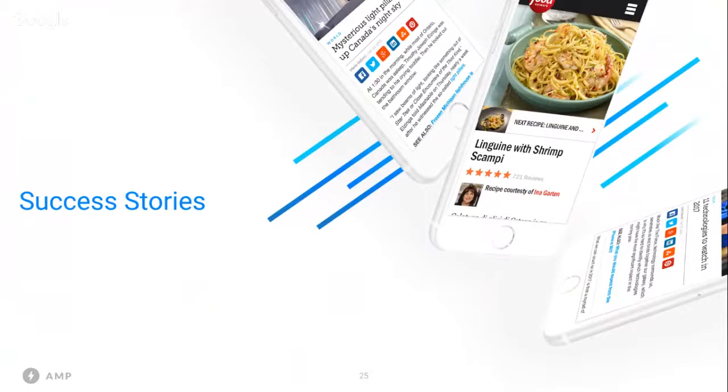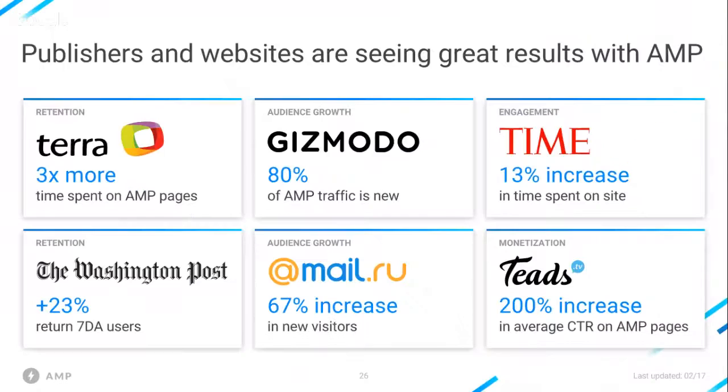So I quickly want to share some success stories of those early adopters of AMP. Firstly, here you see a selection of businesses that have been using AMP, all of which have seen great results. For example, there's been a drop in bounce rates, not surprisingly, an increase in new visitors, people coming back because they remember how great an experience they had. Another fantastic metric that businesses really care about is more time spent on site.